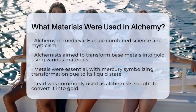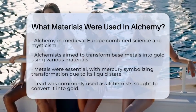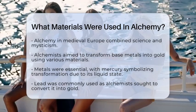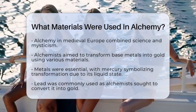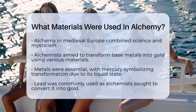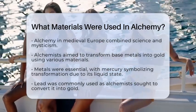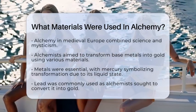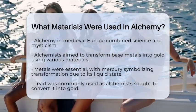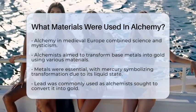First up is metals, which played a vital role in alchemical practices. Mercury was particularly important due to its liquid state at room temperature. It symbolized transformation and fluidity, making it a favorite among alchemists. Lead was also frequently used, as alchemists aimed to turn it into gold. Other metals like copper, iron, tin, and, of course, gold itself were also part of their experiments.